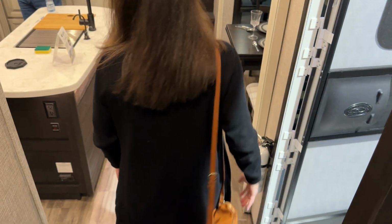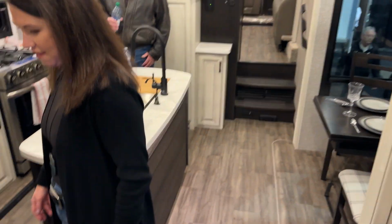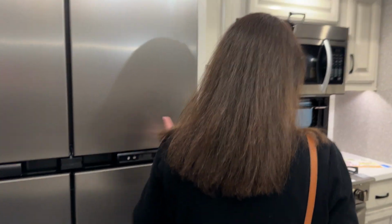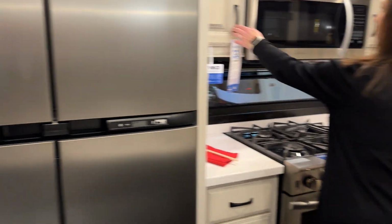Okay, better filming, sorry. Now we're going to take a look at this mid-kitchen. Oh, there's a half bath. And this one does have the half bath. But again, I wonder if they have options for the residential stuff. Maybe that's why the shower is the way it is, because this is a gas propane electric. Gas electric, yeah.